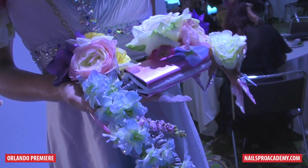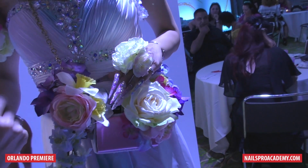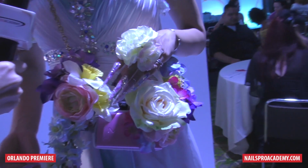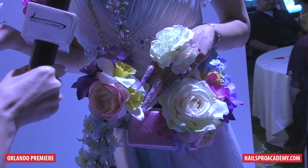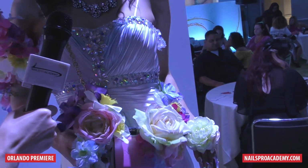Oh, okay. Baby pink color and then baby blue color over there. And do you have other colors? Yeah, we have a red, white, black, teal, and purple now. So these two are going to be really brand new colors.